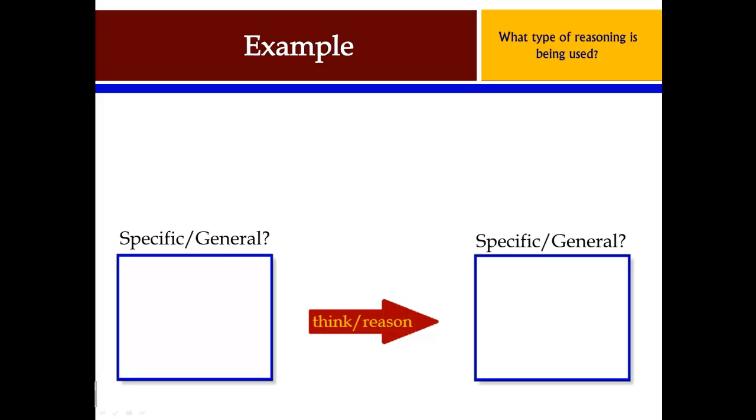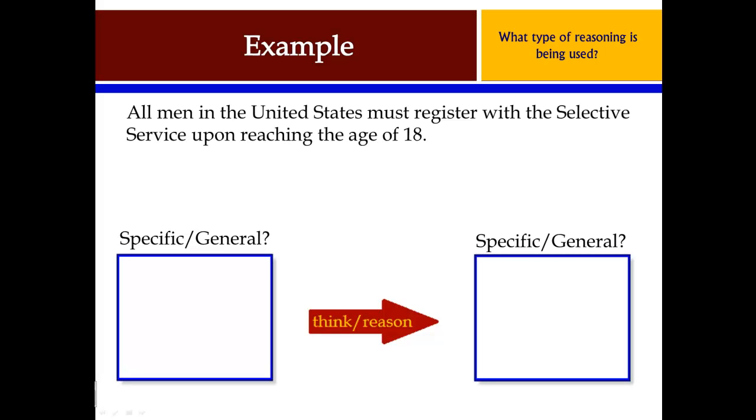So here's another example where we have to determine what type of reasoning is being used. Our first observation is this statement. All men in the United States must register with the Selective Service upon reaching the age of 18. Miguel has registered with the Selective Service. Here are our observations. A statement that says that all men must register with the Selective Service when they reach the age of 18, and that Miguel has registered with the Selective Service.